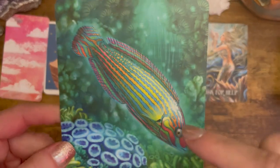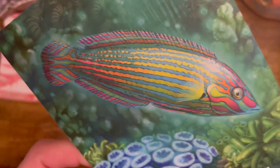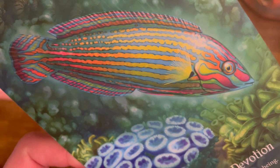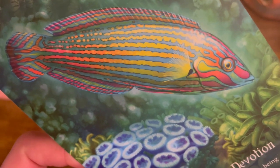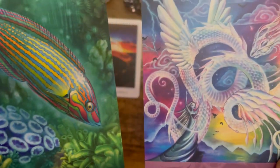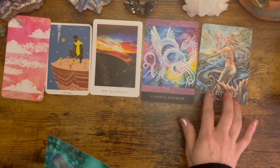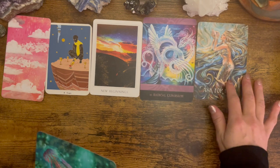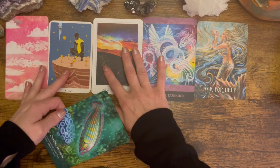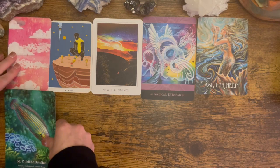And look at the color of this fish. Isn't that beautiful? I could just look at this fish forever. I don't know why, it really draws my attention. All these cards are drawing my attention today. They're beautiful. You have such beauty, and this childlike devotion, this beauty, this creativity is like, I don't want to call it that, spirit. Is that a good word for it?